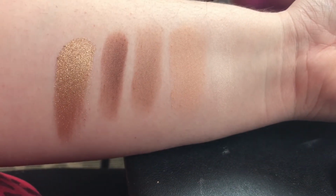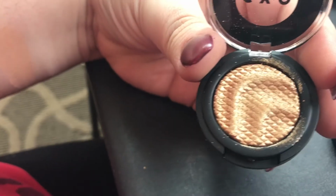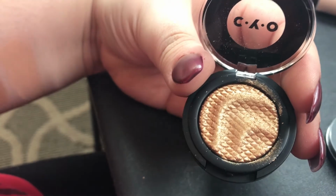And then as you'll see in that picture, I also got a metallic shadow. So that metallic shadow is called College Crush, which I'm also showing you a picture of how it's pressed, which is really cool. So I got a lot of basic colors just because I really wanted to try the brand before I reached out and got more than just this. So I'm gonna go ahead and just do a really basic look today with these colors.